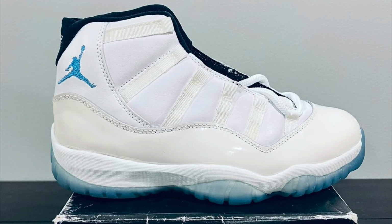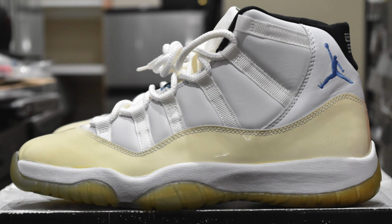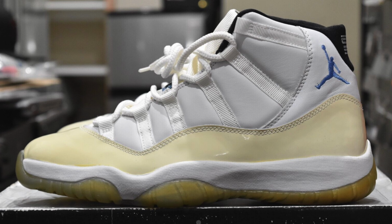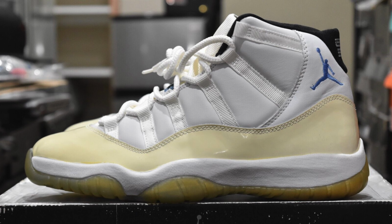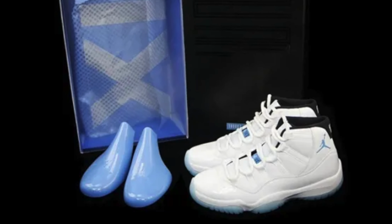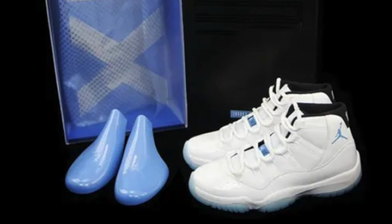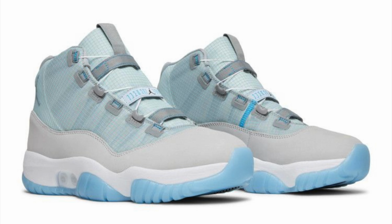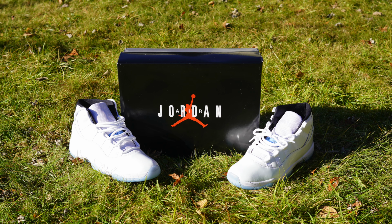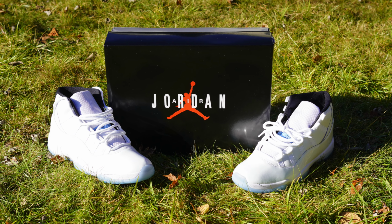But now after 1996, the shoes did release a few different times. 2001 was the first retro, and it was the last time they had the name Columbia. The name Columbia was a reference to the Columbia shade of blue. The name Columbia got trademarked, so Nike and Jordan had to change the name to Legend Blue for the 2014 release going forward. After 2014, they released a low version in 2021, along with an adapt version later that same year. Now here we are in 2024 with possibly the closest retro to the OG.